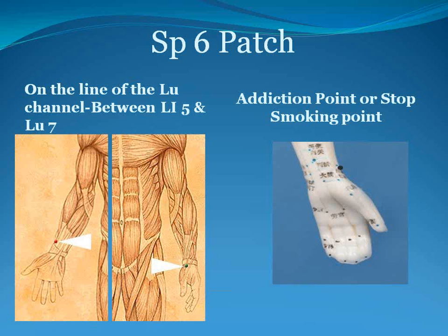You can see those 2 points highlighted there on the man that I put together here. It is 2 different drawings. He ended up kind of looking funny when I put them together. But on the left and right, they are bilateral, of course, as all points are on the hands and legs and other sides of the body. If you have a point on one side, you have it on the other.